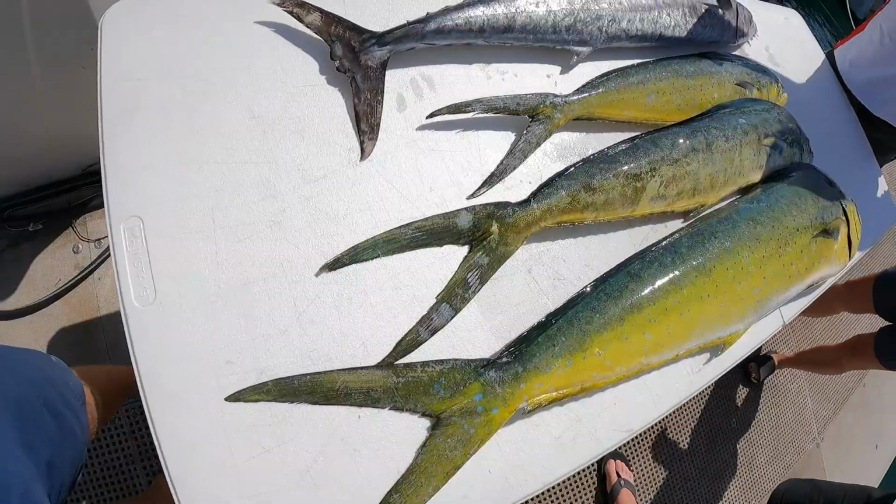Well, no more bites there. On the way home, we're at 2 miles. We're reeling everything up and getting ready to go into the harbor here, but not the most action today. Luckily, we made the bites that we did get count. So we'll get in, we'll pull those fish out, and we'll get them cut up.